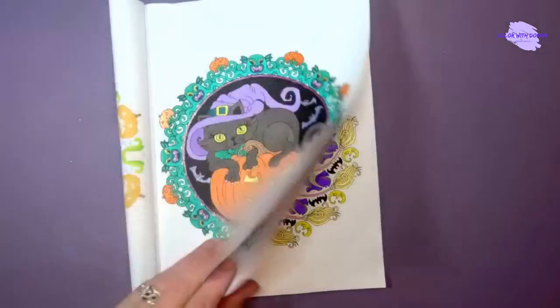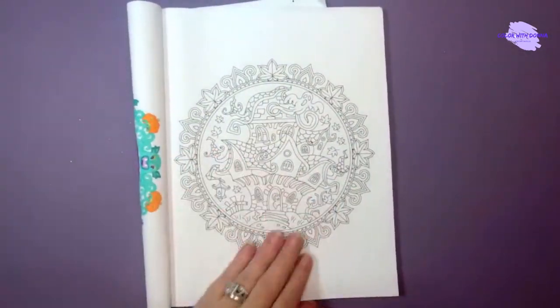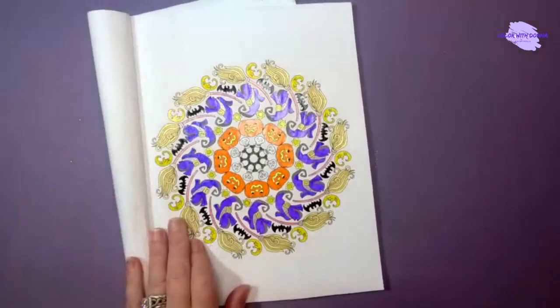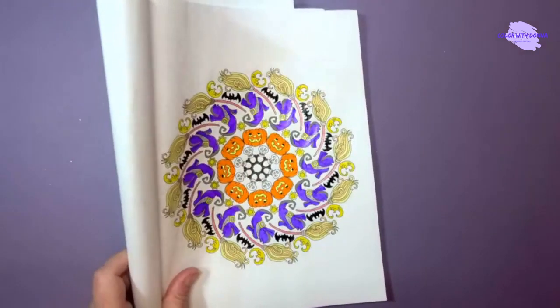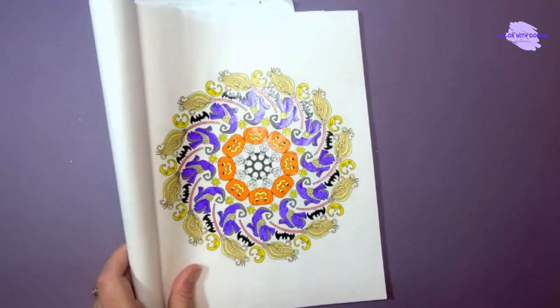And oh, I skipped a page. I started to say, is that it? No, I don't know how I managed to skip a page. Oops, my bad. All right, and here is this little mandala that I did with paints, Jelly Roll glaze and glitter markers. So, yep.